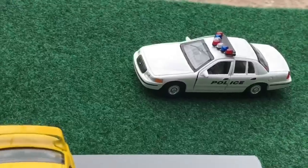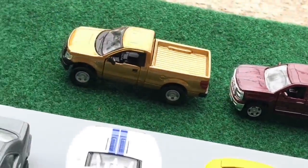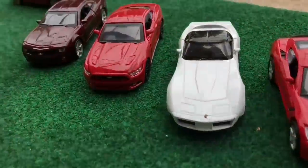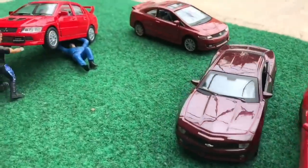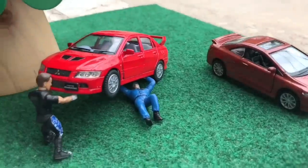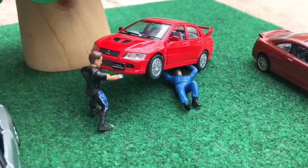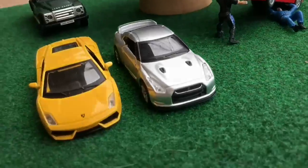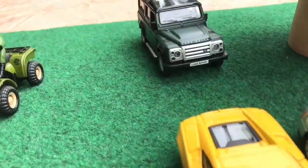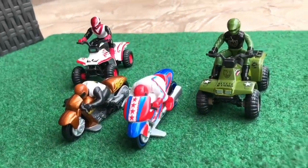Got a cop car. Couple of trucks. We even have some old and new American Muscle out here. Somebody brought a Civic. That guy's pretty strong. Working on that Lancer. Nissan GTR. Lamborghini. Somebody's Land Rover. Couple quads and some drag bikes.